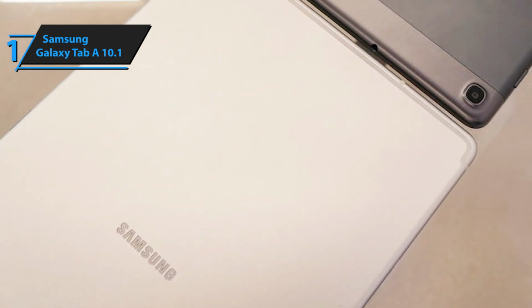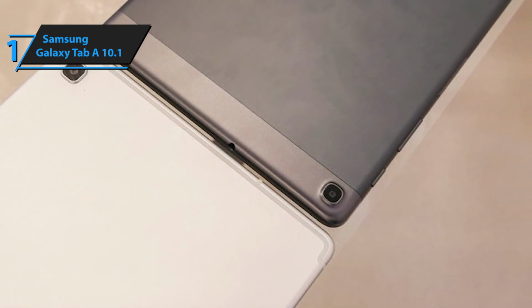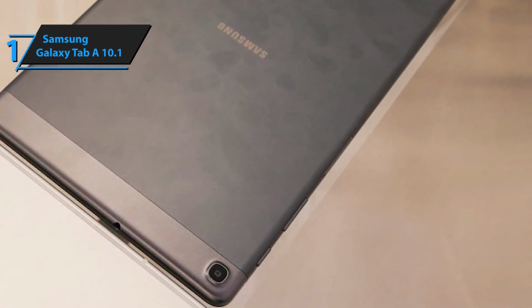All things considered, Samsung's Galaxy Tab A 10.1 is among the strongest, best feature-packed tablets in the budget section of the market. So if you're looking for quality while being a bit thin on cash, you should start your search here.